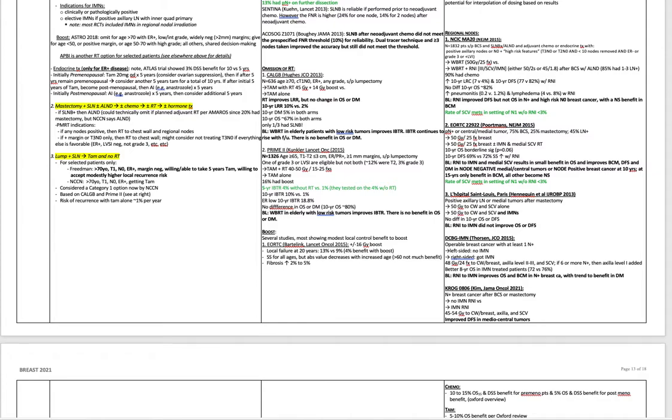Bottom line from EORTC 22922. RNI to the IMNs and medial supraclav results in a small benefit in overall survival and improves breast cancer mortality, disease-free survival, and distant mets in node-negative medial central tumors or node-positive breast cancer at 10 years. At 15 years, the only benefit is in breast cancer mortality. All the others become non-significant.